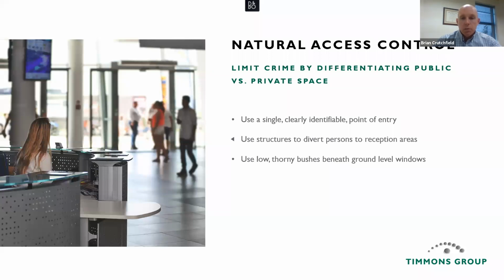We can use structures to divert people to the reception areas, whether it's benches, different hardscape materials, sidewalks, of course, and then just general landscaping as well. Using low-level thorny bushes below ground level windows keeps people away from the windows of some of these buildings. But keeping them low level and maintained is important because we don't want to create a situation where someone can hide.